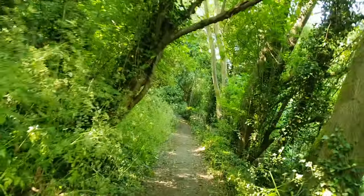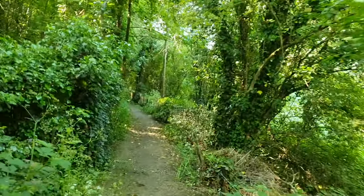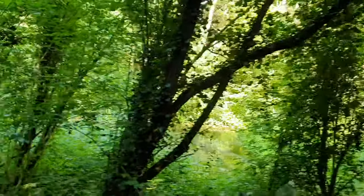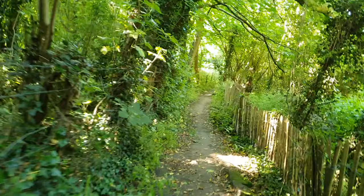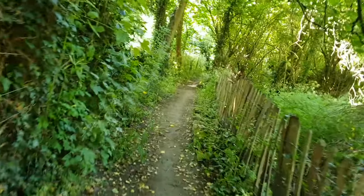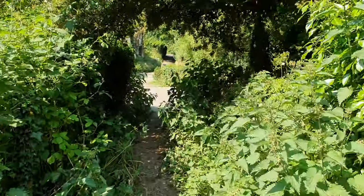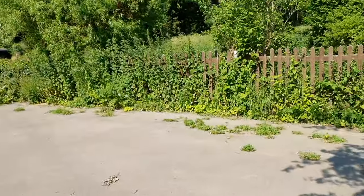Down towards the stream now. Beautiful little wooded area. Been coming down here for 35 years, normally with a dog. You can see some of the stream there, through there. You do see kingfishers here. I think there were water voles, but whether they're still here or not, I don't know. Right, coming out of the dark area now towards the stream, which is very pretty. You can see here.